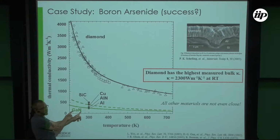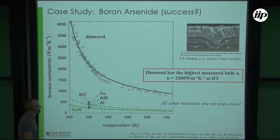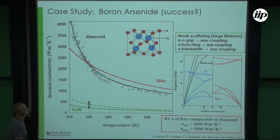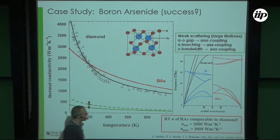Then you have boron arsenide. So if you look at the periodic table, go across that row 4 element, it's just boron arsenide. So we toss that into the computer, and this is what we got. We got thermal conductivity that's about the same as diamond, even though the masses of the arsenic atoms are way heavier. And it was even higher than diamond, at higher temperatures.